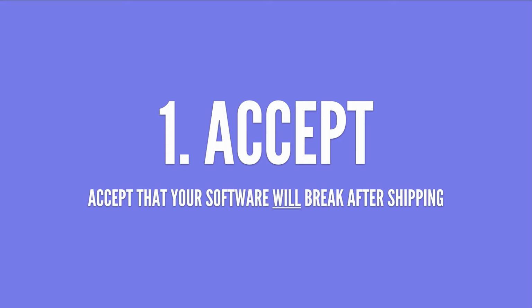Once you accept that bugs are going to slip through into production, you're in a great position to iterate faster and to continuously improve your product based on the problems that your customers are seeing for real in production. This also means you can focus on the problems that actually happen rather than the theoretical problems.